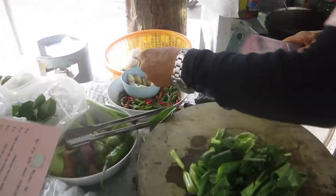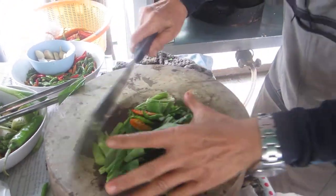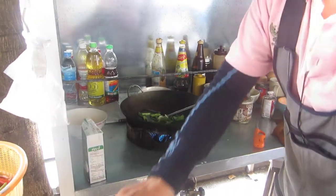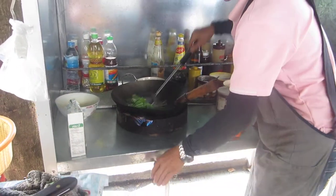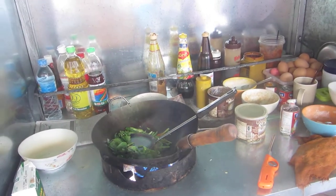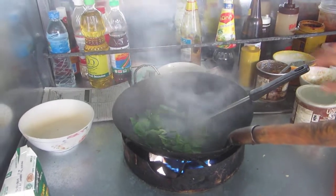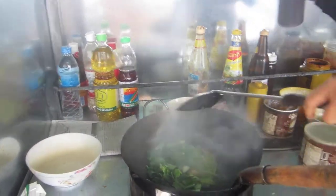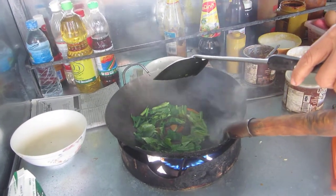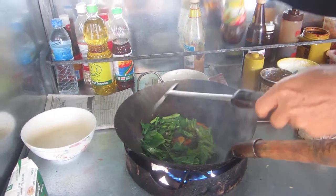And here we are for some dangerous stuff. Into the wok, block it. Block it fire. Fayao. Is it fayao? Maybe I just made it up. Naman hoy.